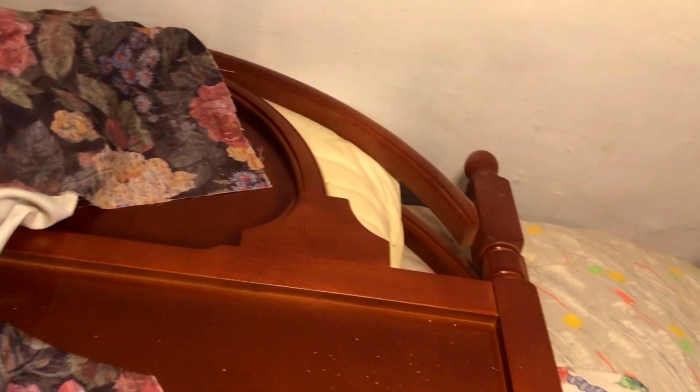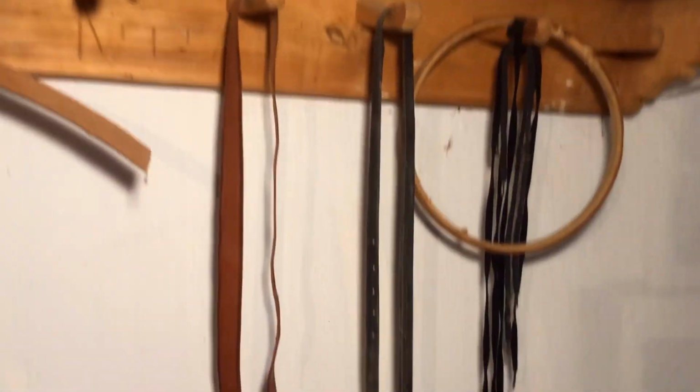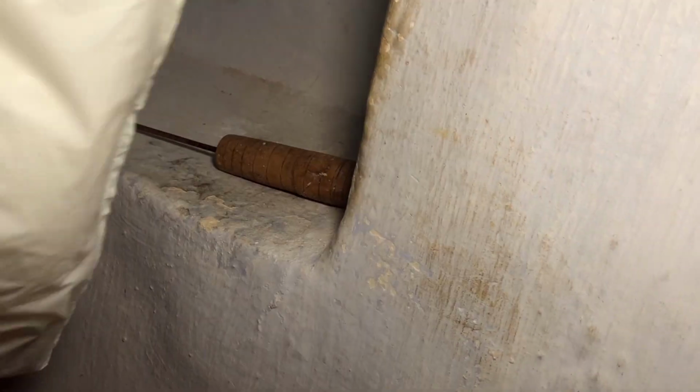Duvets, headboards. There you go, headboard base. Lots of blanket box full of blankets. Quite an old blanket box that's clearly seen definitely better days. There's a nice set of wall hooks there, and in here we have a plastic bowl. Don't know what that was used for, and I don't think I want to find out.